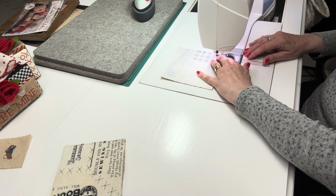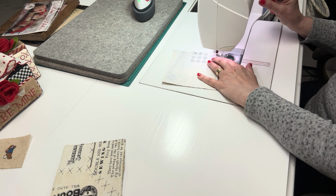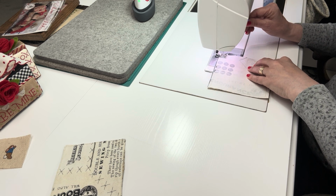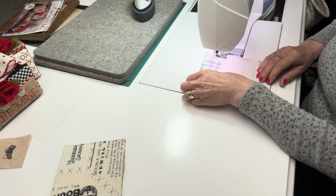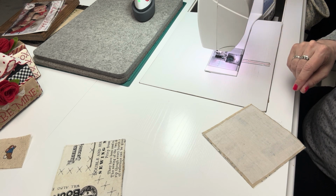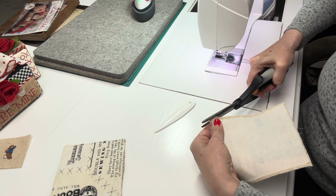I do think this, whoopsie, why did it do that? Every once in a while my machine does that. It doesn't stop. I usually just tap it again right away and it straightens up, but well, I'm going to back up because that corner is going to be a little wonky. It'll be all right. We'll trim it and it'll be great. Okay, so I stitched all around them, left an opening. I'm going to trim the corners.